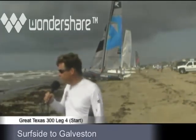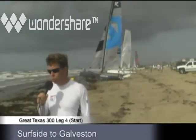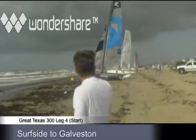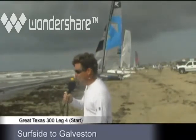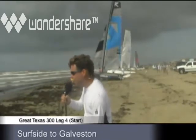The conditions, we've got a report from the water that we're looking at a light and lumpy condition in between these thunderstorms. The thunderstorms are not very big. Not much even real thunder in them. You can occasionally hear a little bit of a rumble, but there's not a whole lot to it.